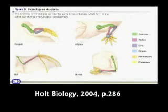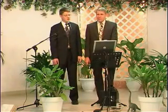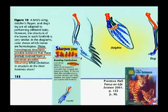They are called the radius and the ulna. They will say, see, this proves we are related. It is true that many animals have the same pattern of bones in the leg.